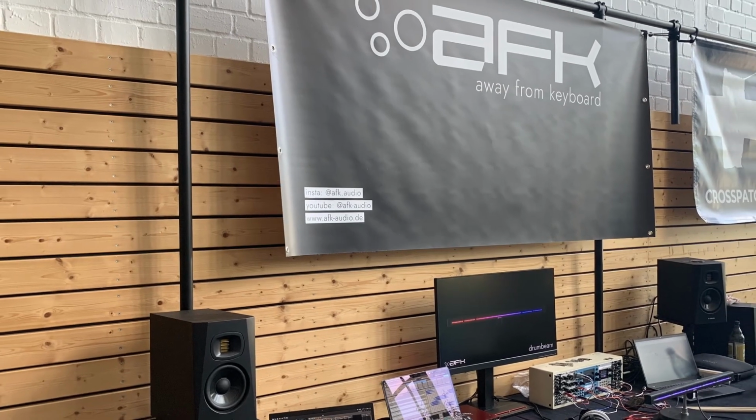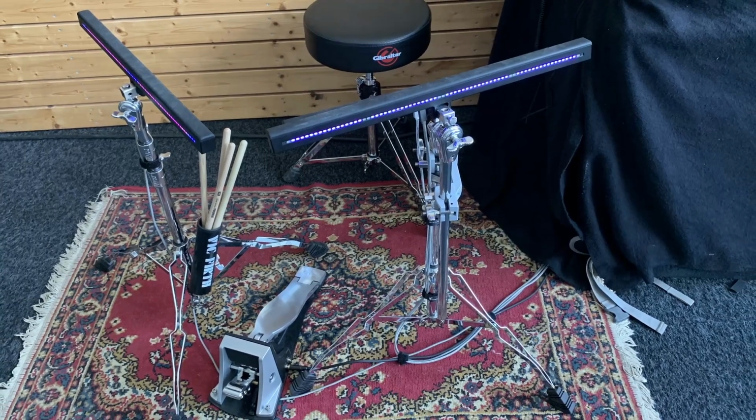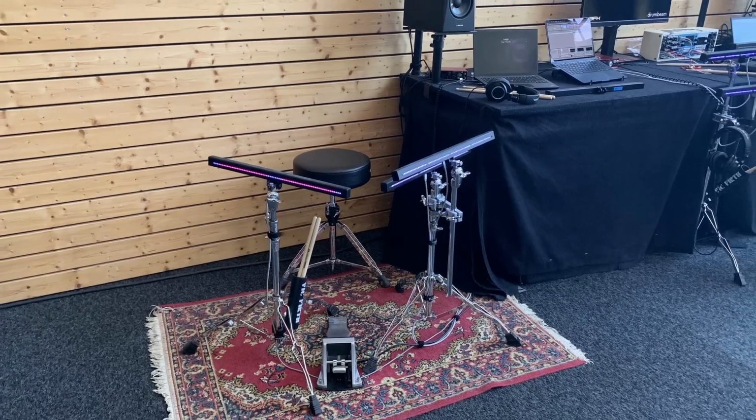Quick recap of the rest of W Hall. Just checking my notes here on my phone. AFK Audio. Now that's Away From Keyboard. They made this really cool drum trigger pad. That wasn't a great explanation at all. It's a trigger pad for MIDI, so it's like a rubber bar with lights on it. You can split it up into sections within the mapping, so you can have one big trigger, 4 smaller triggers, 8 smaller triggers, however you want it to be set up.